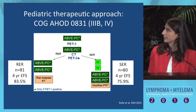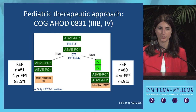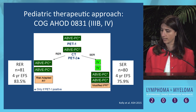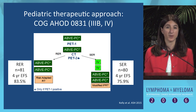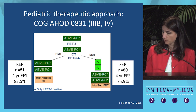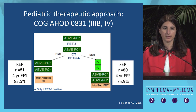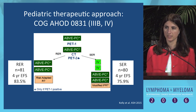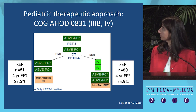This is a recent Children's Oncology Group trial. This was a phase 3 trial conducted in patients with high-risk disease. This was limited to patients with 3B or 4 disease, so quite high-risk patients. Patients received 2 cycles of ABVE-PC and then underwent a response assessment, and this was a PET-based response assessment. Those who were PET negative after cycle 2 went on to receive 2 additional cycles, and then response-adapted RT, and what that means is radiation limited just to areas of bulk disease. And again, this is the 2100 dose for RT.